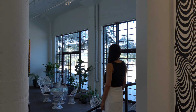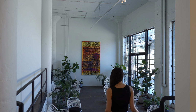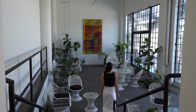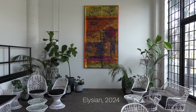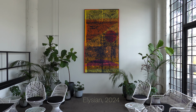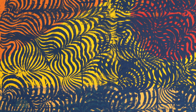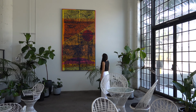The juxtaposition of black and white with intense color reveals more than just a difference in hues. It reflects Nick's deeper exploration of contrast as a way to express complex ideas. His ability to move between the untamed energy of color and the measured restraint of monochrome highlights his versatility and skillful handling of both techniques.